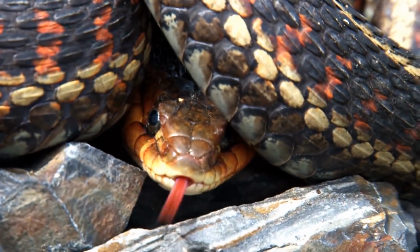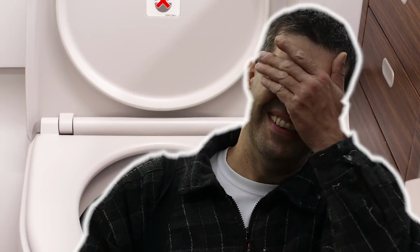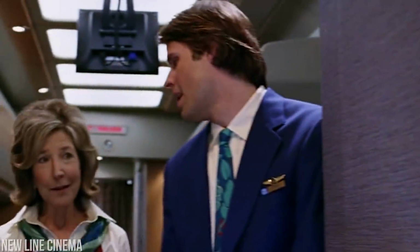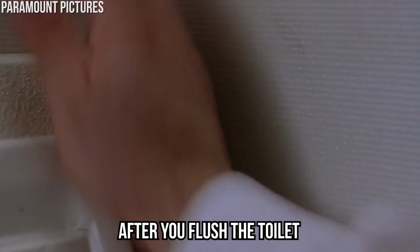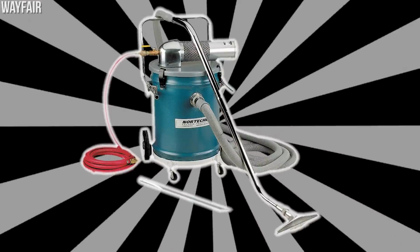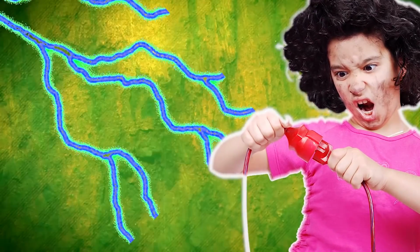Don't worry, there are no snakes on most of the planes, but there is another reason why airplane toilets make such loud sounds. The sound is why people often assume that the remains simply get somehow released in the sky, but that's not exactly true. After you flush the toilet, the waste gets exposed to a pneumatic vacuum, which is air-operated and designed for environments where electricity is not largely available.